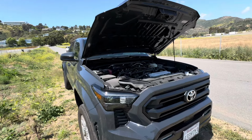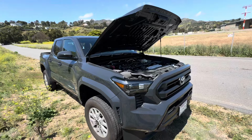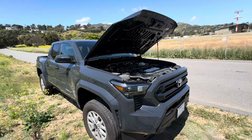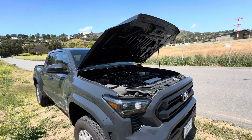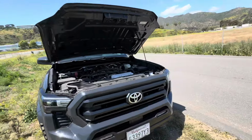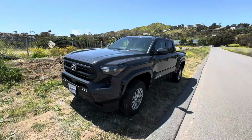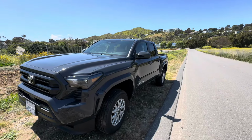Toyota hasn't done that. And so, yes, it is a smaller displacement motor. However, Toyota's using some of the highest quality metals and components, i.e. turbochargers and so on, to make sure that their product is going to last well past what the other market participants are offering.